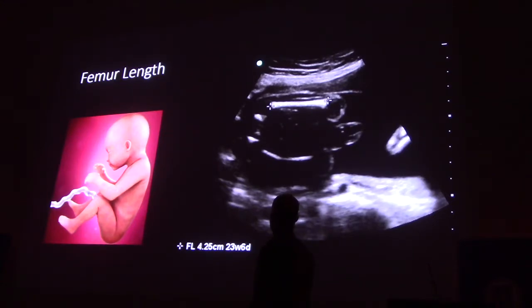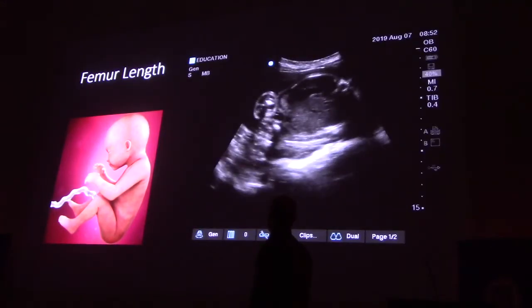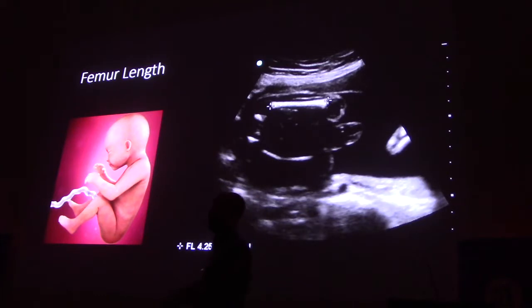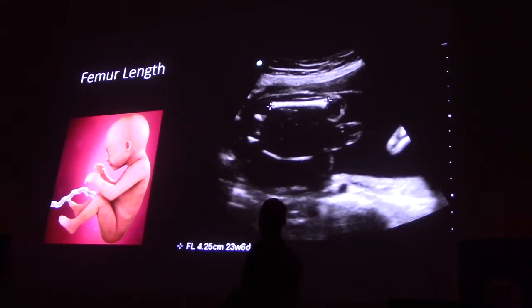What you want to do is get the anterior femur transversely across. It says not to include the epiphysis. Well, it's pretty hard to find that, admittedly. So basically just anterior femur transversely and measure it. Generally is a pretty good estimate.